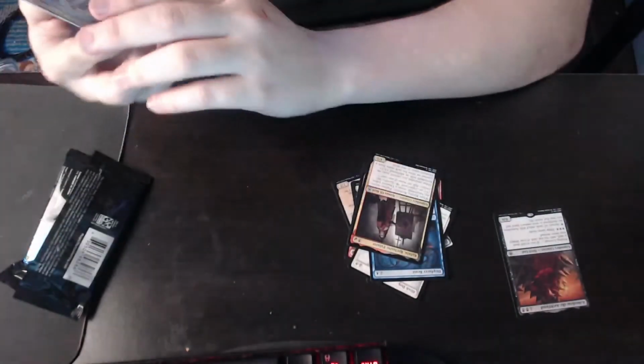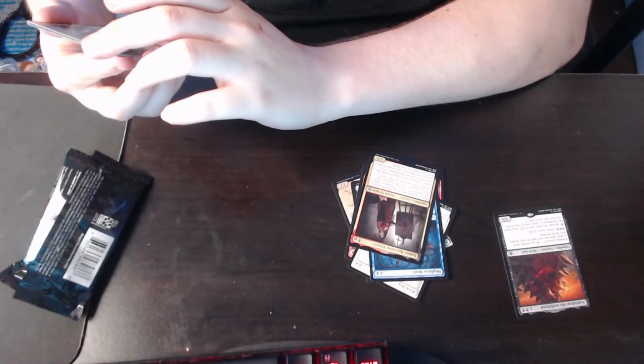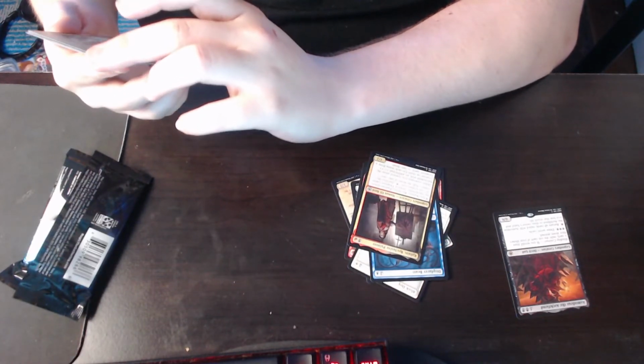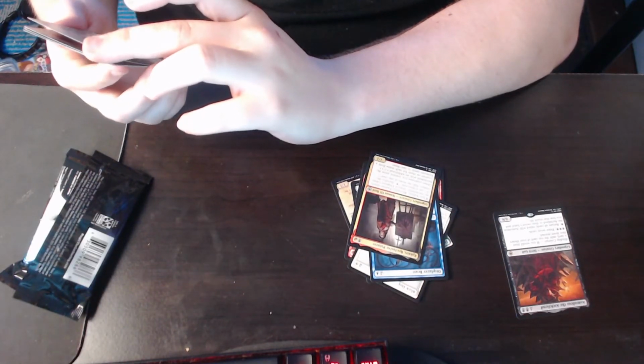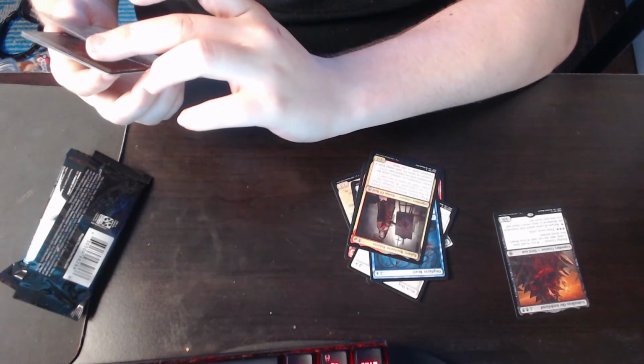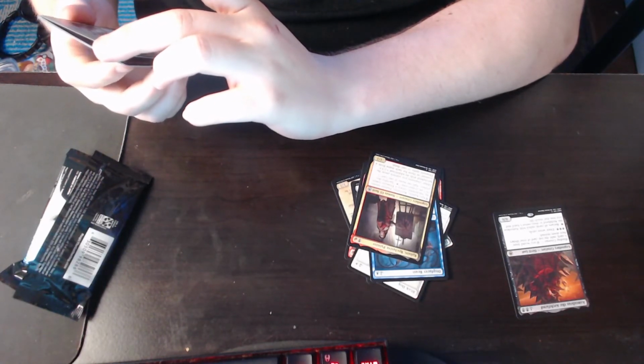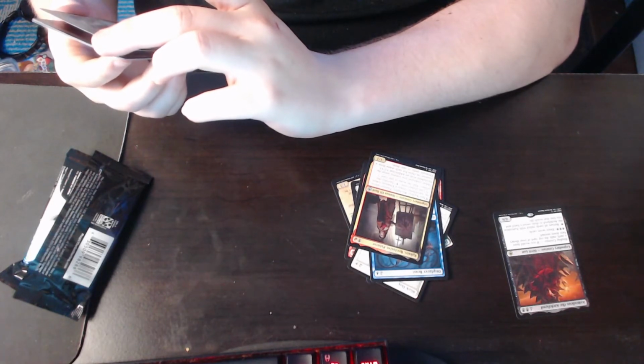That looks pretty good. Each skeleton you control has Trample. So this is for a skeleton deck, I'm assuming. Attacks each combat if able, and gets +X+0, where X is the number of other skeletons you control. That is a really, really good card.